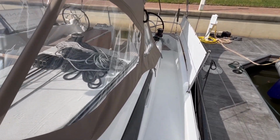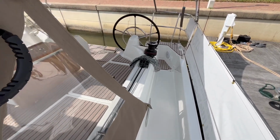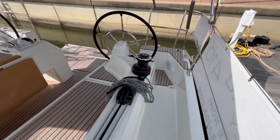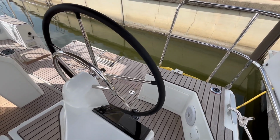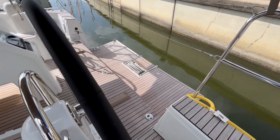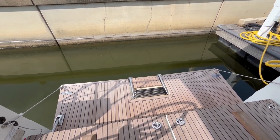On deck, the walk-around cockpit design offers a unique feature where the side decks slope downward to merge with the cockpit sole, facilitating easy movement from the cockpit to the deck without obstruction. The wide stern fold-down transom platform and stainless steel stern ladder provide excellent access to the water.